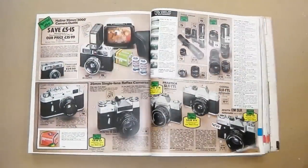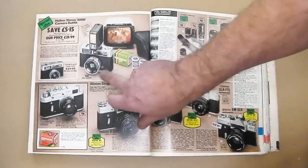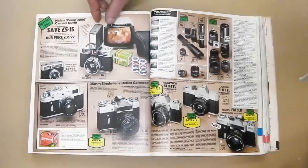Japanese imports, hot on the heels again. We keep saying everything's hot on the heels, but it is. It's a competitive world. Everything counts in large amounts, as Dave Gahan once sang. Ever Ready powering this bad boy up. This is the Halina Compact with a vertical flash system.